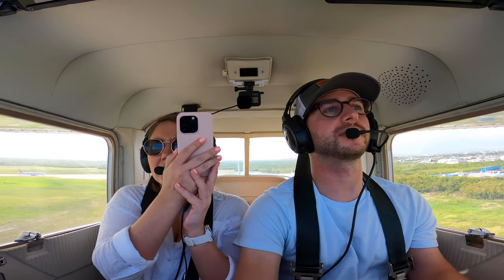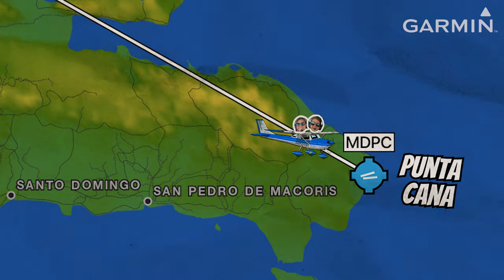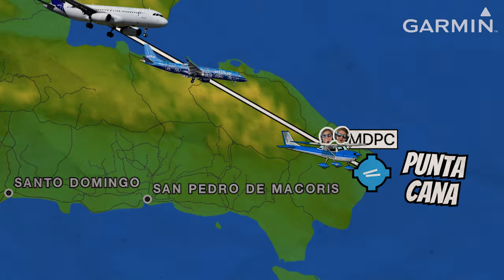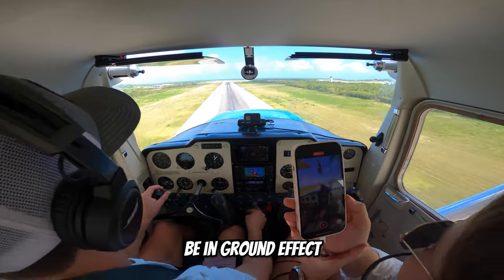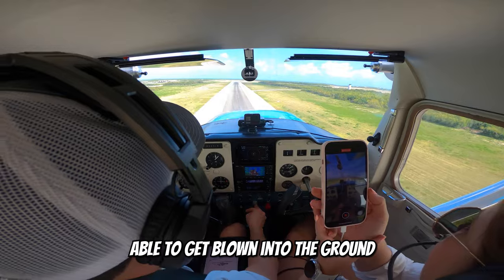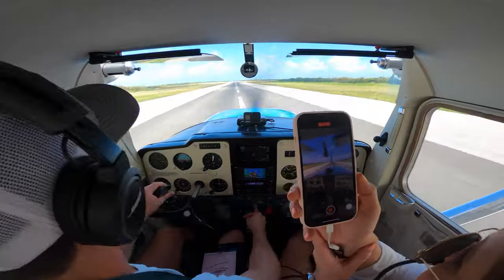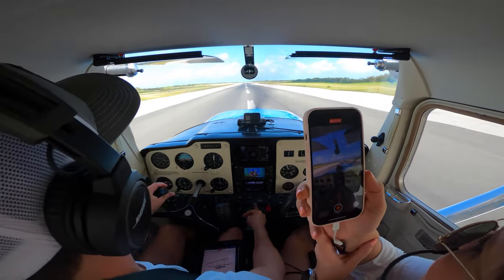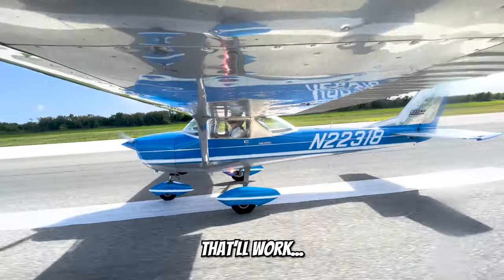Because this massive runway is almost 2 miles long, I'll fly down most of it and land near the taxiway at the end. Plus, that'll help keep some distance from the airliners right behind us. It's high still. Yeah, I don't want to like be in ground effect or be like able to get blown into the ground. Okay, now we can think about starting to put it down. Oh gosh. That'll work. That'll work.